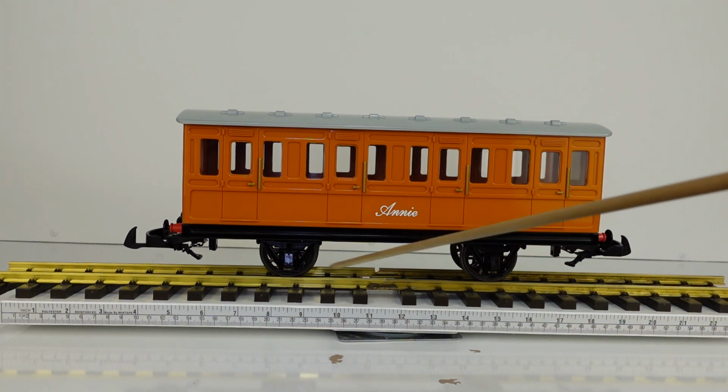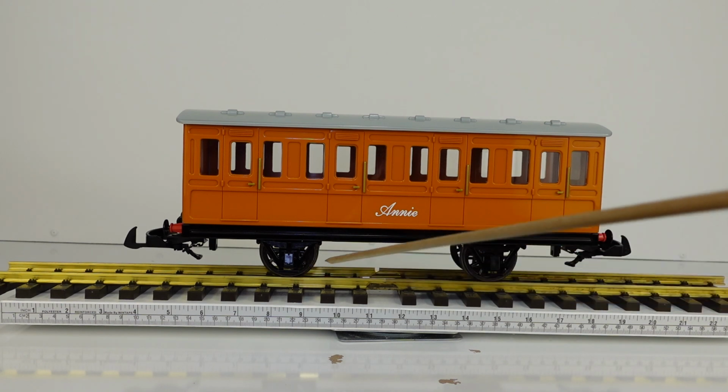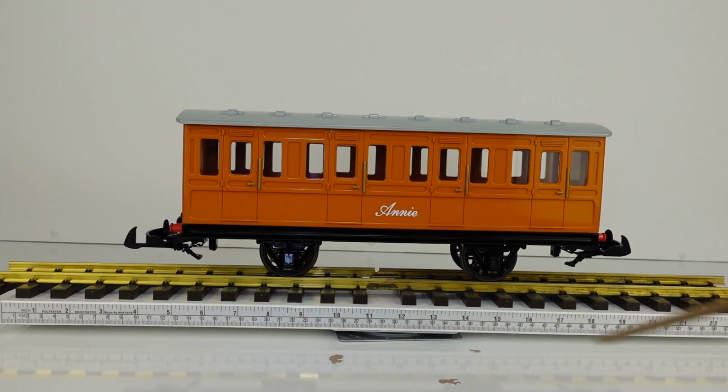There's some nice suspension and brake detailing down here at the bottom, all in black, again all plastic construction except for those wheels. Those wheels are metal. They sound really nice on the railroad. We've got hook and loop couplers at each end. We get red painted buffer posts and black painted buffer pads, and you'll see those when we give it a turn.